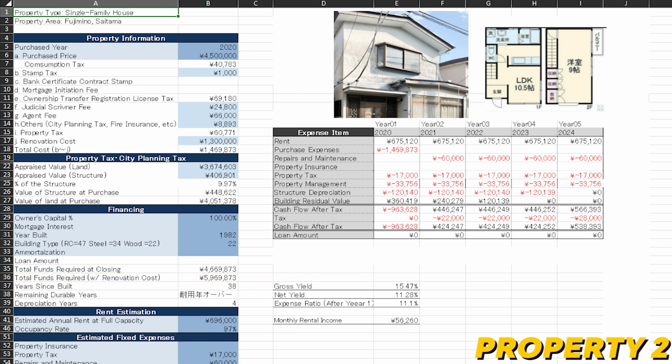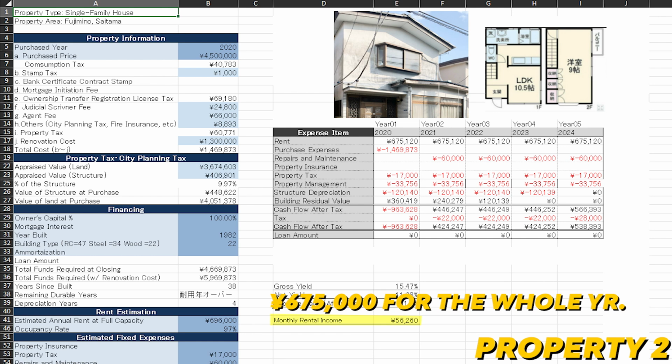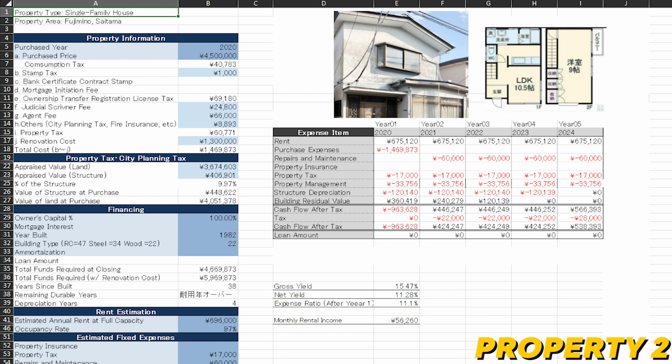These are the before and after photos of the renovation. And this property now brings in 56,260 yen per month in rental income, which is about 675,000 yen for the whole year. Now let's take a look at the P&L. Again, year 1 was in red due to the renovation costs and other expenses associated with the purchase of the property. But year 2 had a cash flow of 424,000 yen for the year. And this is what the projection for the next few years looks like.